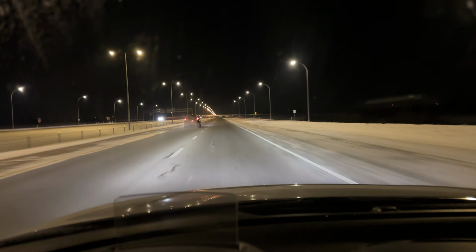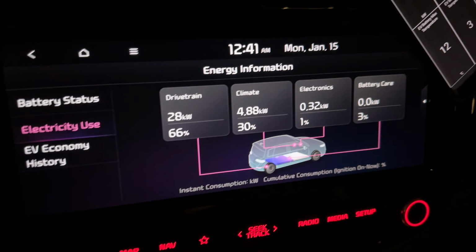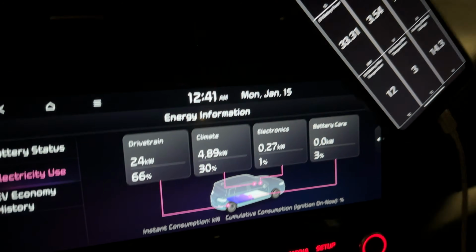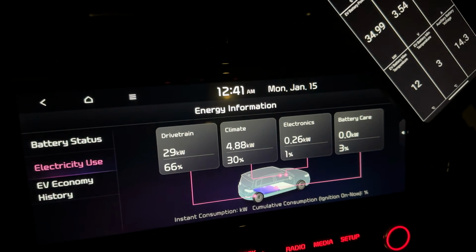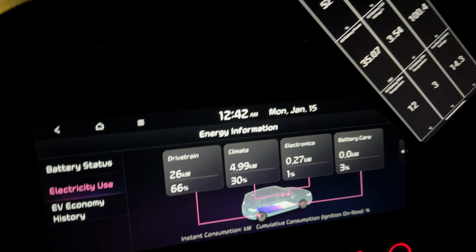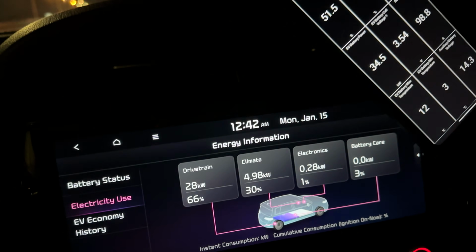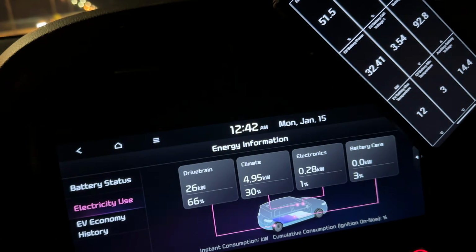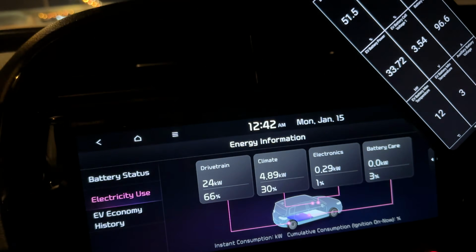But as we're driving here, I just want to show you guys something very cool that Kia and Hyundai cars have. It is this energy information that gives you real-time stats. Right now the drivetrain has been using 66% of available power. 30 is going into the climate. Electronics is taking 1% so far, and battery care 3. So electronics is really not that much. You can have as much stuff plugged in as you wish, really.